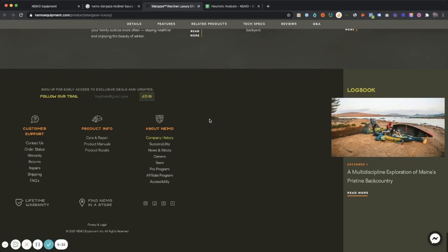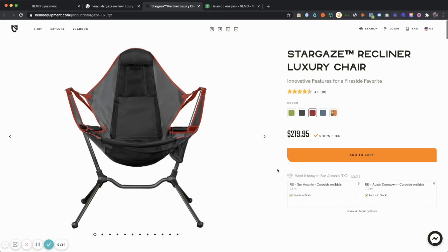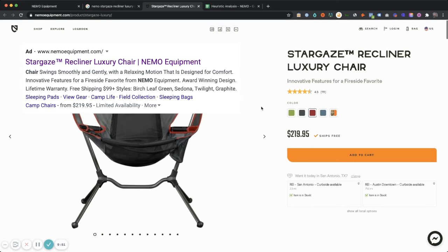But I did pull up the product page over here on another window. So if we just look at these two, I'll pull these up side by side. Hopefully you can see that. I know it's a little bit small, but if we look at the headline here, NEMO Stargaze recliner chair, bestseller swinging camp chair. Sign up for early access to exclusive deals and updates.